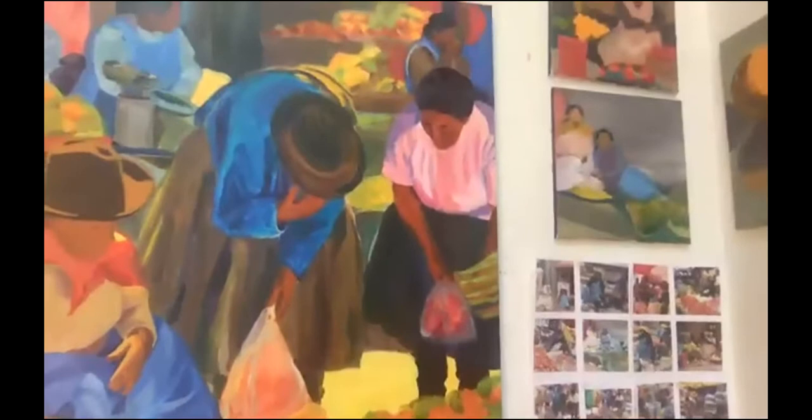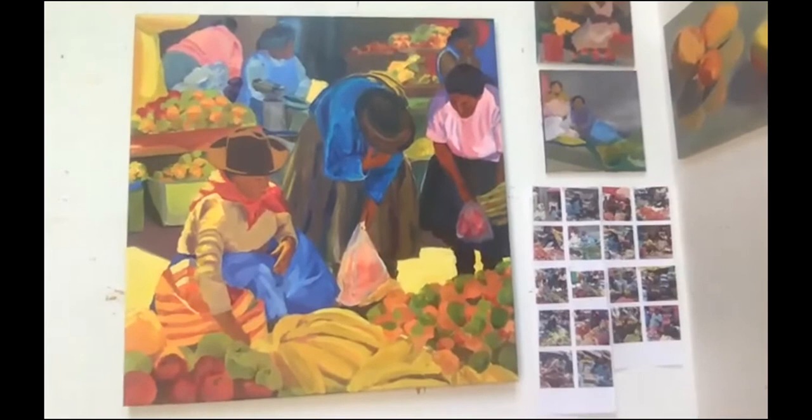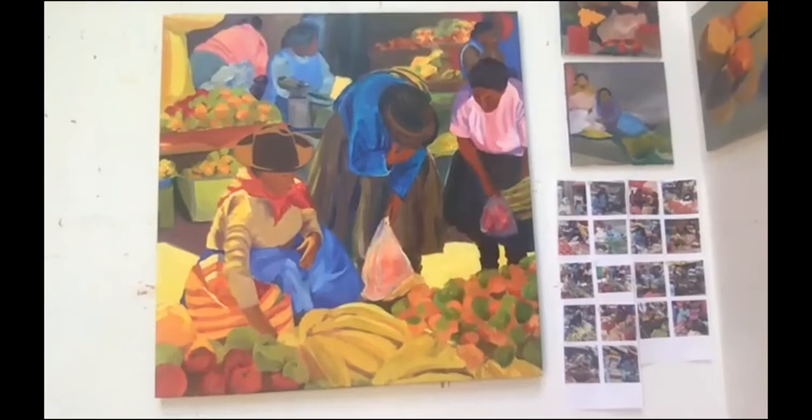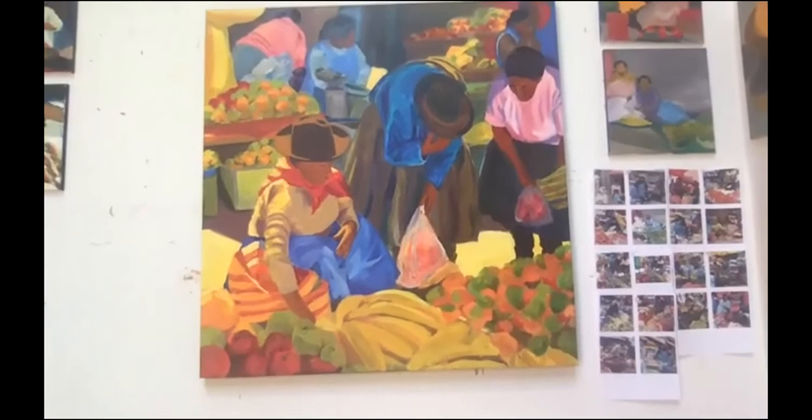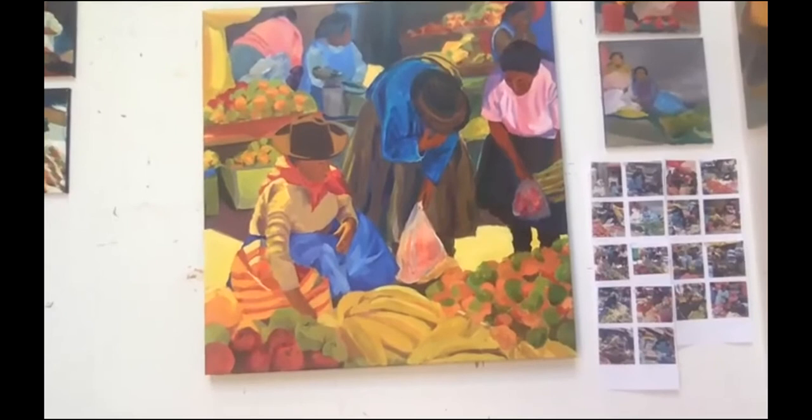So this one that I was showing you, both the photographs and the small painting, let me see if I can get the right distance. This is a market in Cusco, Peru. And so what I'll try to do is capture some of that color and energy that we're seeing when we're in the markets. I can't obviously capture all the vibrancy, but I'm trying to capture as much of that as I can.